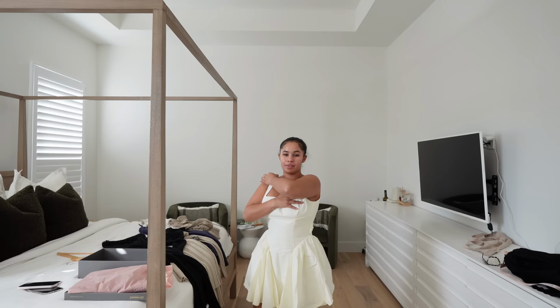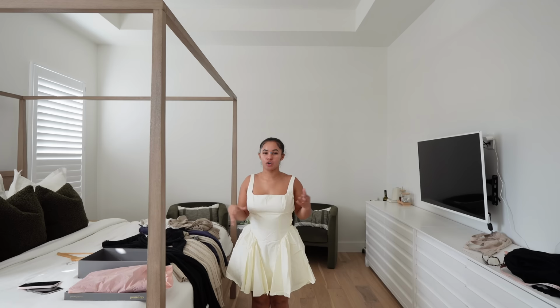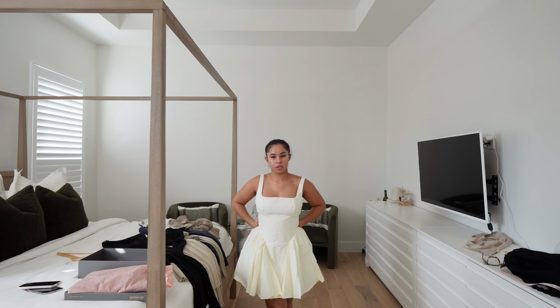So I actually think this is super cute. It's out of my comfort zone because it's really girly, but I think this would be so cute with some colorful heels, a nice cute little bag, and even a girl's brunch or, I don't know. It's cute though. It's really cute. I really like this. It's giving brunch, like a girly tea party brunch. I don't know. It's giving soft girl.